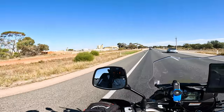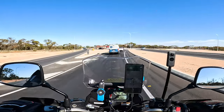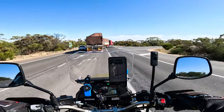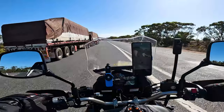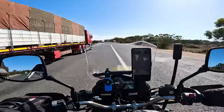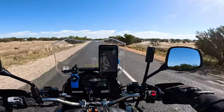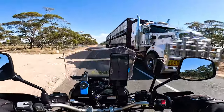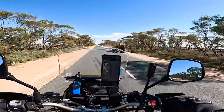From here to the last destination of the day is about 400 kilometers. So basically, I'm not even halfway through today's journey. The aim is to reach Port Augusta before dark, but I don't want to stretch myself too much and get exhausted in the first few days of this entire trip. So I guess taking a few breaks every now and then is a good idea.